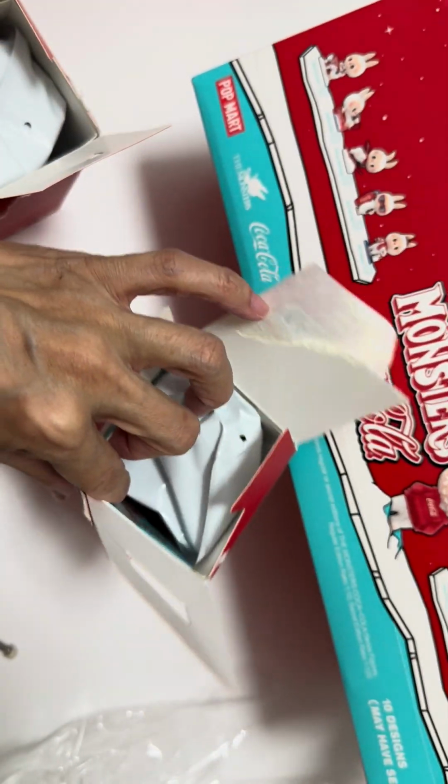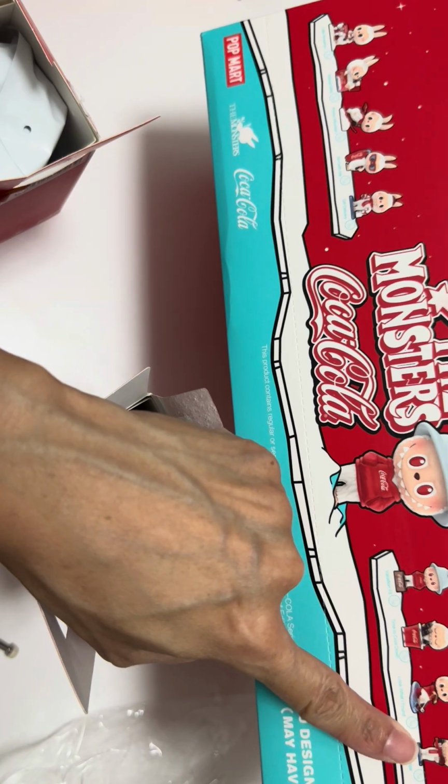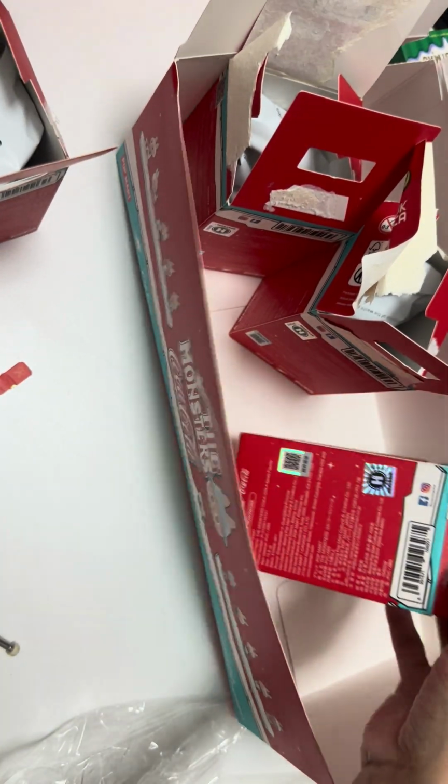Alright, no luck this time. No mysterious Labubu figurine this time, but hey, anyhow, I really love each of them. They are really cute, and it is the Coca-Cola collab.